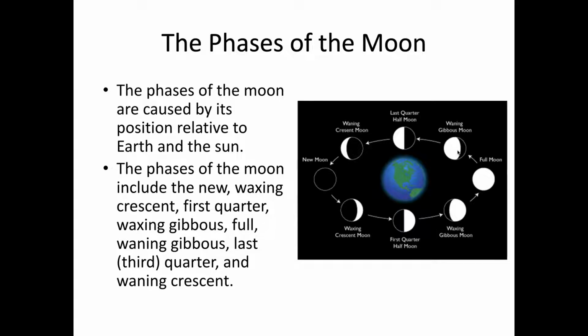It becomes a waning gibbous moon. Then at this point, this part of the orbit or the revolution around the planet Earth, it is the last quarter or the half moon. And from that, we move into the waning crescent moon and then back to the new moon again. And it starts a whole new month again, and the moon starts going through its phases all over again.